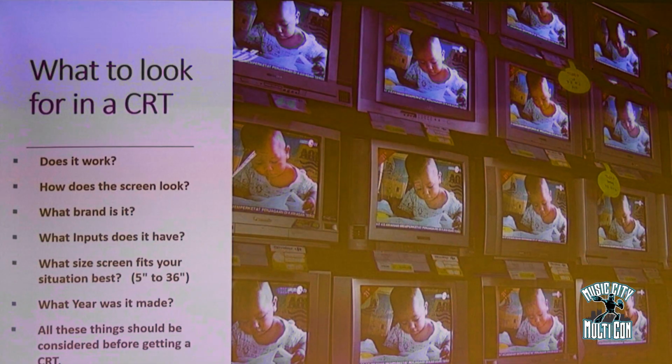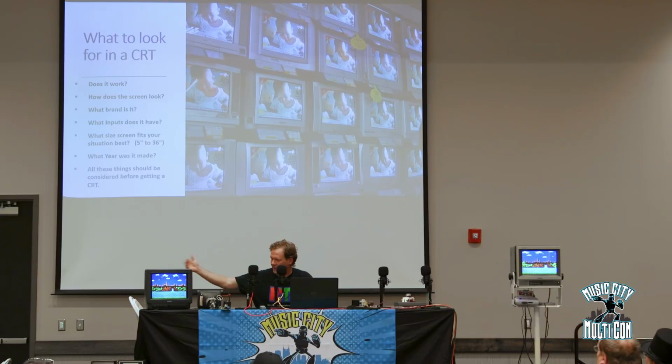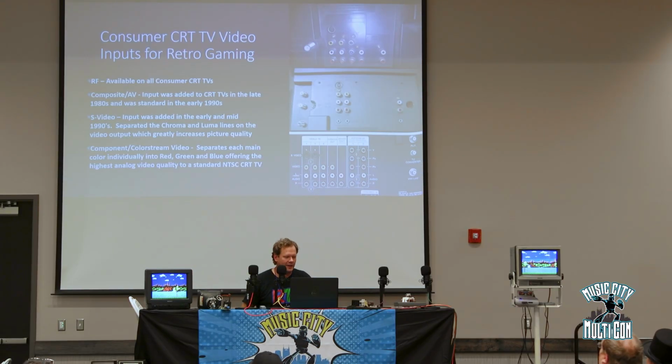The screen size, what's the best one that's going to fit you? They go all the way down to 5 inches most of the time and up to 36. You want to check out what the inputs on the TV has, because there was a wide range of inputs on these. And we'll go through those in a little bit here. And what year was it made? That's an important thing to figure out. All these things are written on the back of the CRT.